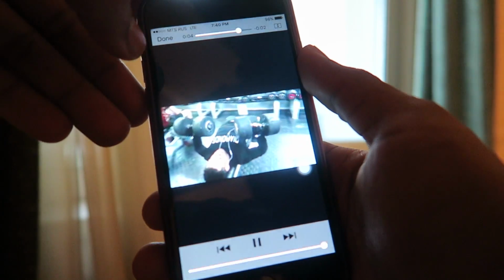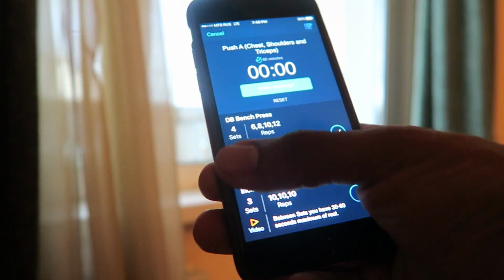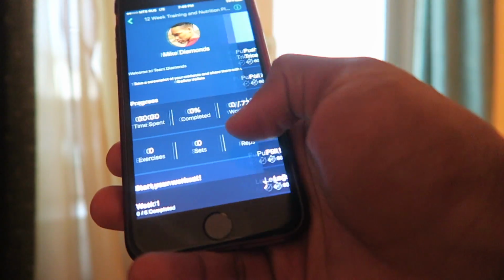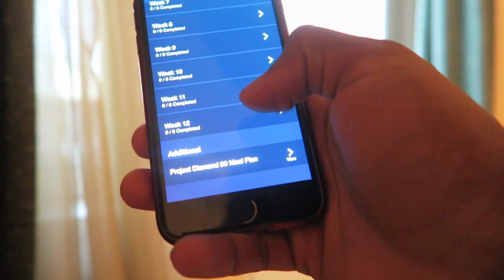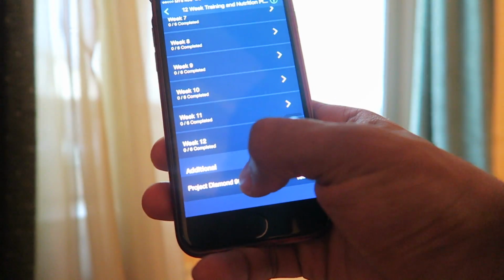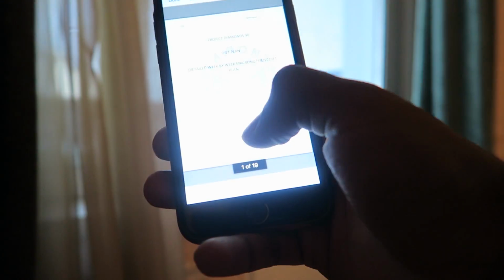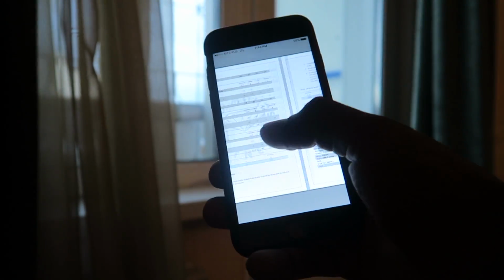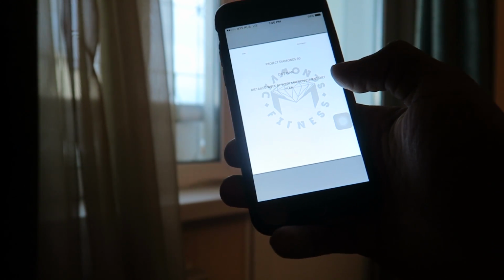Moving on, you have this exactly day by day, every rep, every single detail from week to week. So you start week 1 and you complete until week 12, and even integrated into the app is the Project Diamonds 90 meal plan. And this is the meal plan that I used day by day, guys, through this entire cut. I won't show you everything, but that is the app.